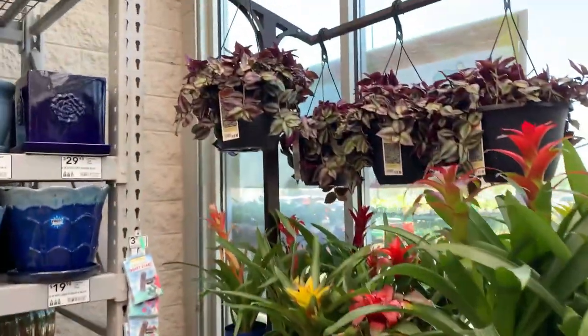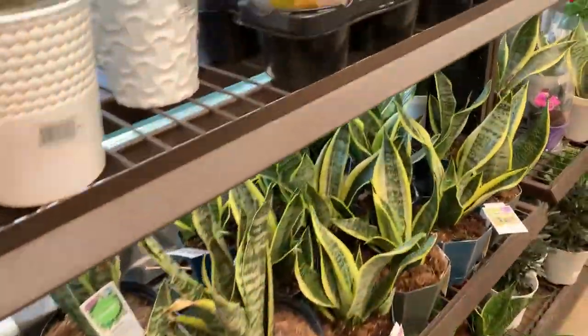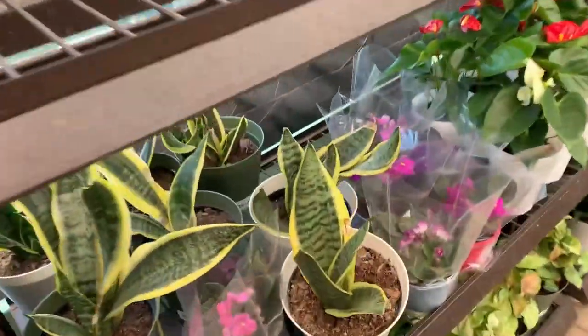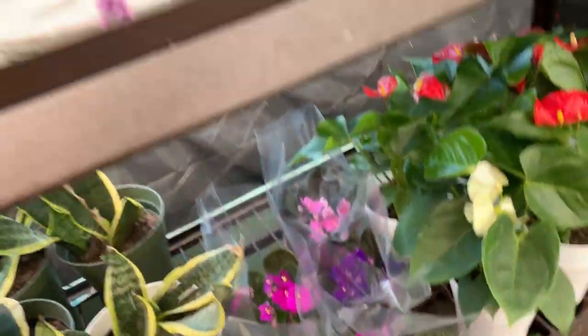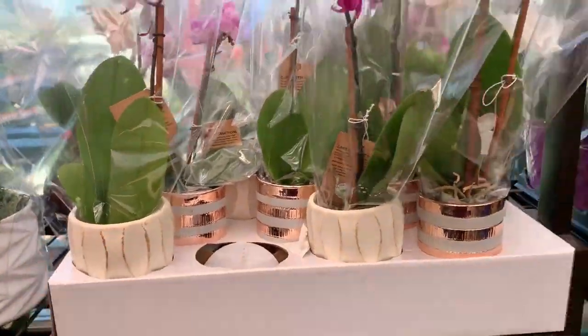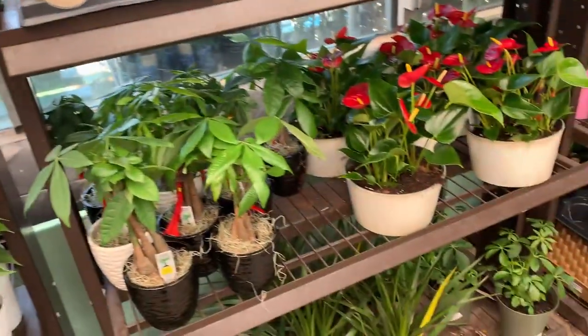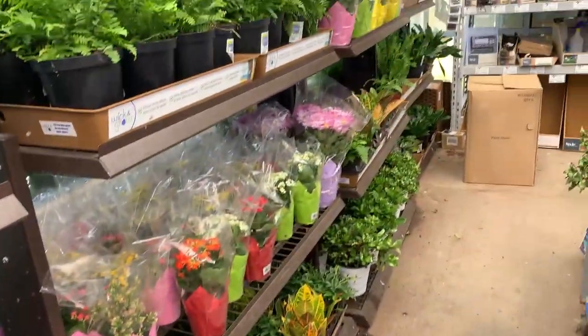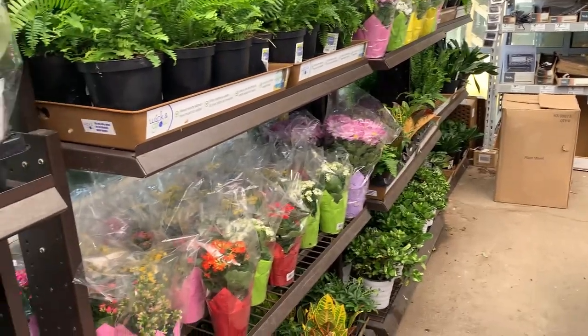Okay, what do we got? Tradescantia, bromeliads, lots of bromeliads, orchids, Sansevieria, some African violets. Littler orchids. Flowers are so pretty. Honey tree. Huh? There's just a hippie buggy. Oh, no. I don't have a cart, but thank you.